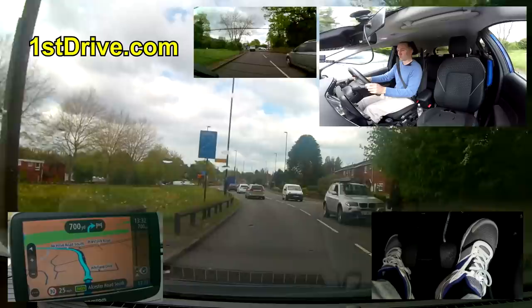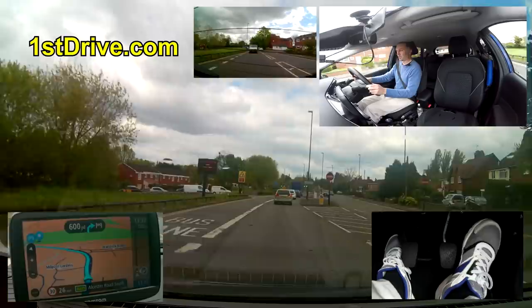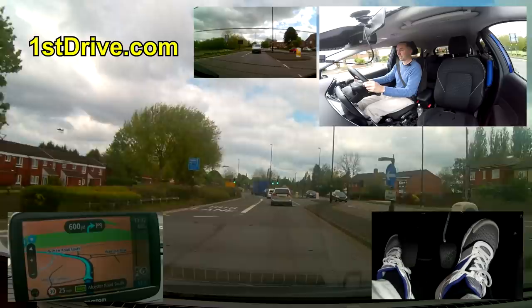So don't ignore national speed signs. So that sign was distracting me. Don't ignore advisory speed signs. If you're not familiar with the road, stick to what they say. Learn from my mistakes and don't make the mistakes yourself. So that's almost the end of the test.